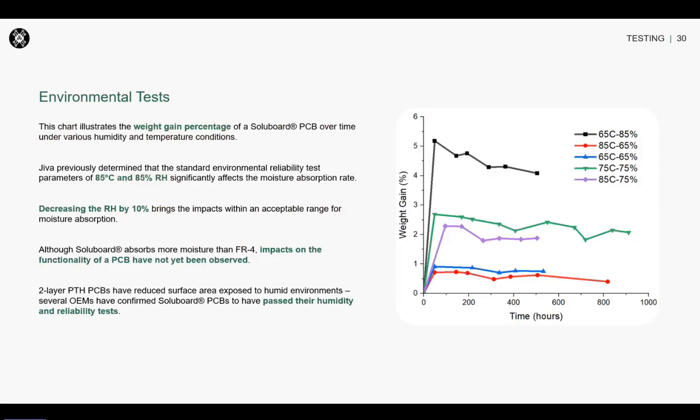Environmentally, a question that we get asked a lot is about the humidity and the lifespan of our material. So typically, a standard reliability test in the industry is 85 degrees Celsius at 85% relative humidity. This does affect the moisture absorption rate for our material, but we've seen that by dropping the relative humidity down to 75%, our material is actually able to perform equivalently against the likes of FR-4 and SEM1.